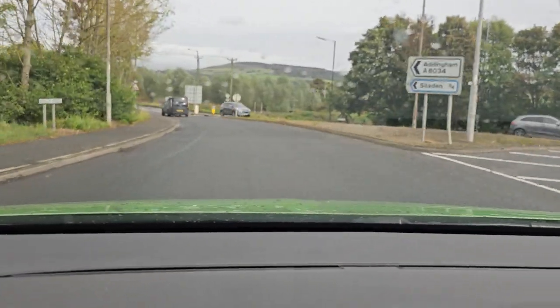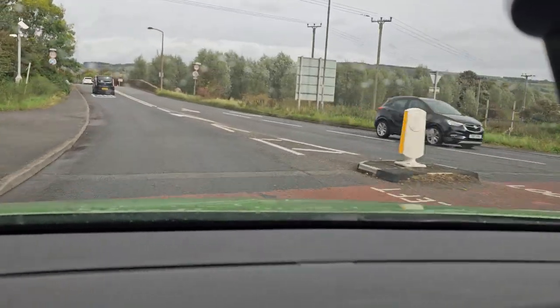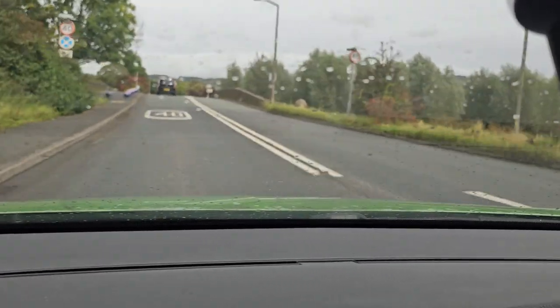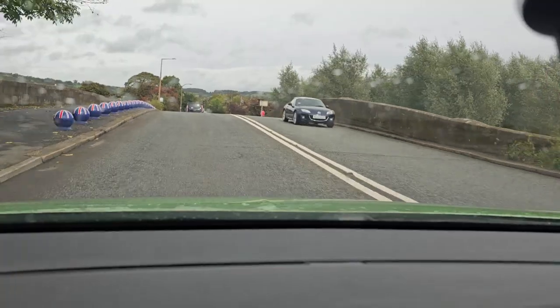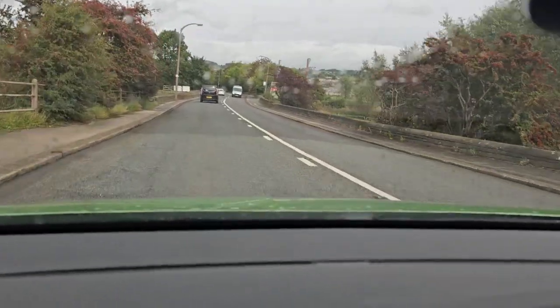Okay, that's not for us. Those two nearly had to crash into each other. This is what happens in the roundabouts. They don't stay in their own lanes. You can have a crash. Anyway, we were okay. We're in a 40 mile per hour zone, okay?